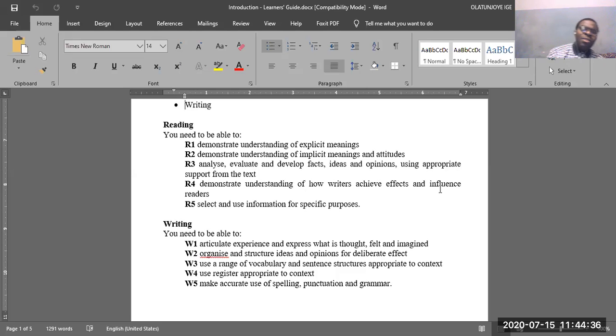The first leading skill you are expected to have is to demonstrate understanding of how writers achieve effect and influence readers. They will make use of words. How have they used this word? It could be a common day-to-day word, or it might not be. How have they used the word to create an effect, an image in the mind of the reader, and to influence the reader, and also to select and use information for a specific purpose.